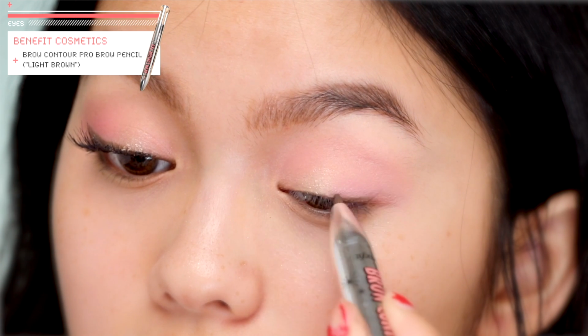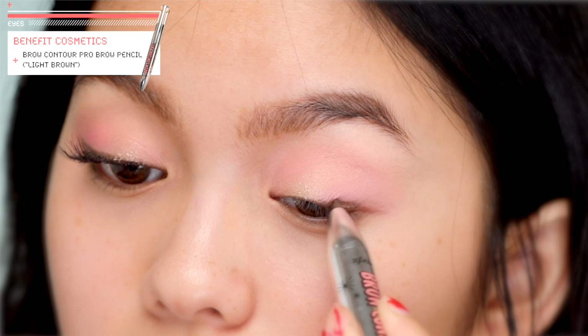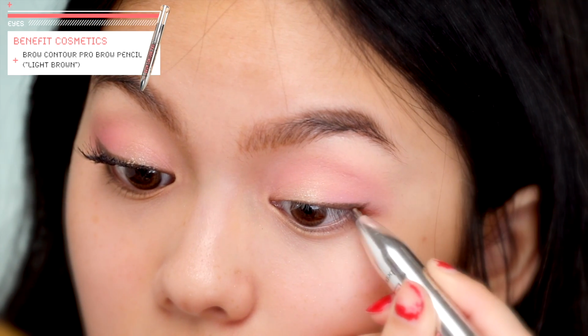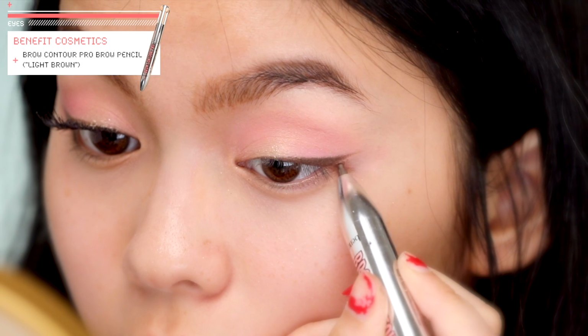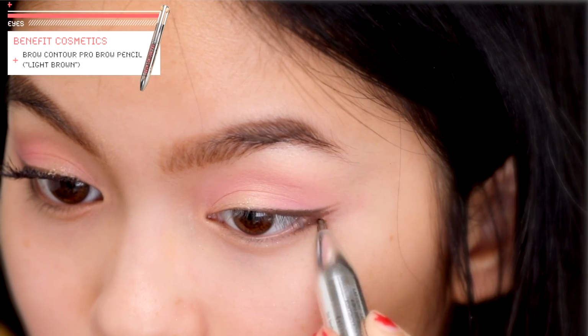In the inner portion and center, I'm applying a light gold shimmer to add a little twinkle to the eyes. Next, I'm going to draw a double wing using brown liner. You can use black liner if you want, but I personally think it looks too harsh. I'm also going to extend the bottom lash line.